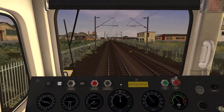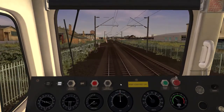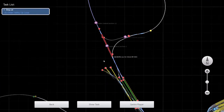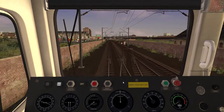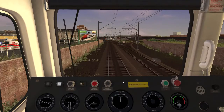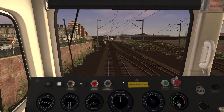Speed limit is now 40 as we approach Marsden. This is the North Junction, I think. North Junction seems close enough. Just trains advertising the Voyager. That's not Metro at all.